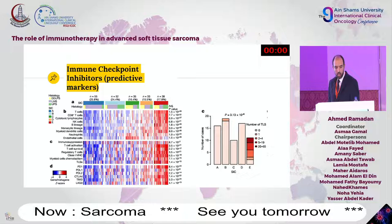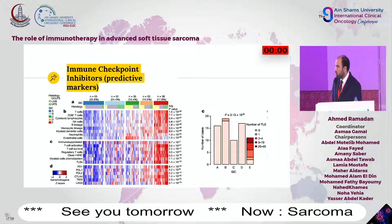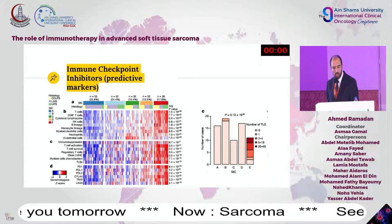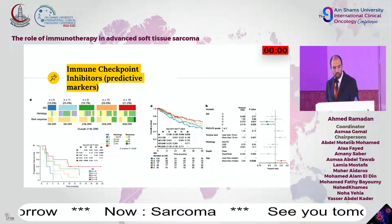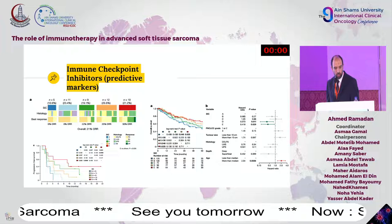who didn't have it. This is also a gene signature study that classified patients into five groups. The red one is the sarcoma immune class high, and the blue one is the sarcoma immune class low. And they found that patients who have gene expression for immune markers have better response, better progression-free survival, and better overall survival.